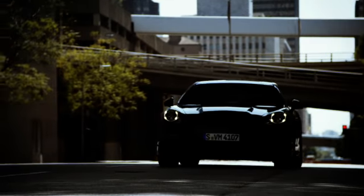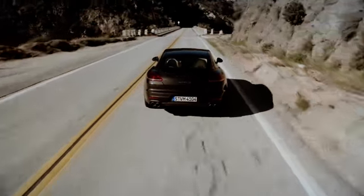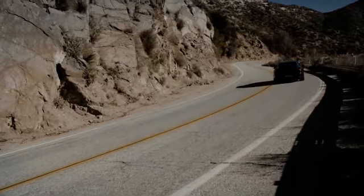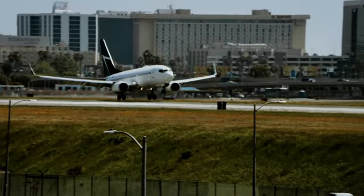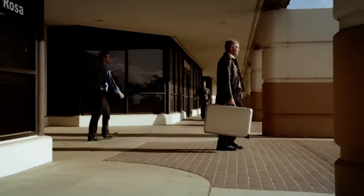Reach your destination more quickly. It might be your place of work or a holiday destination, but above all, it's the future. With the Panamera, you can take the sports route or the comfort route. In other words, you can simply take your own route. A lot of paths will lead to your destination, but new paths go further.